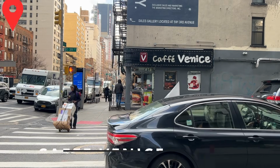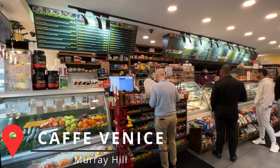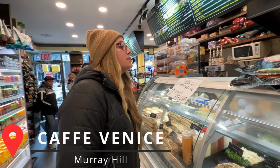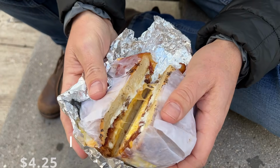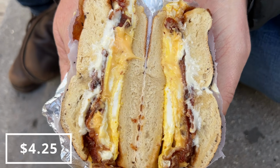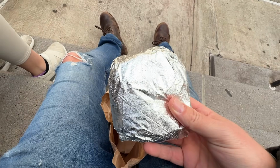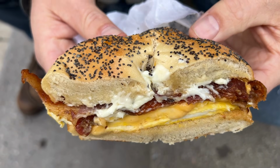Right outside of our hotel is a spot called Cafe Venice. We're gonna hit it up and see how their bacon, egg, and cheese is. We do a bacon, egg, and cheese on poppy seed, add mayo. So when we're in New York getting a bacon, egg, and cheese, we typically get it on a roll, but we've missed bagels so much that we got it on a poppy seed bagel this time. A bacon, egg, and cheese doesn't come with any sauce. We always like to add mayo and hot sauce to ours. This time we just added mayonnaise.